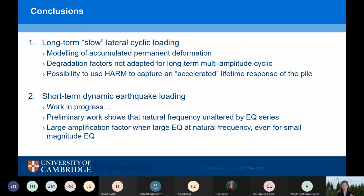And I've departed from the traditional degradation factor, introducing a numerical model that is rooted in the HARM framework, which is the hyperplastic accelerated ratcheting model, and can be accelerated to capture the entire lifetime response of the foundation. In the case of the short-term dynamic earthquake loading, this is still work in progress, but the preliminary work shows that the natural frequency is unaltered by the earthquake series, but that large amplification factors are to be expected when the shake is at the natural frequency of the structure.